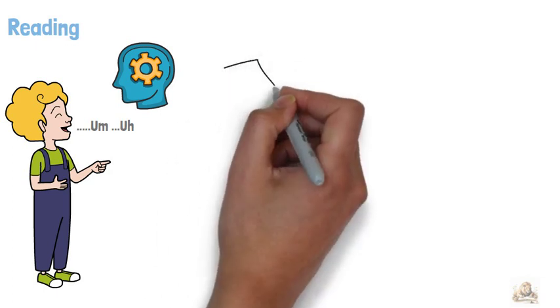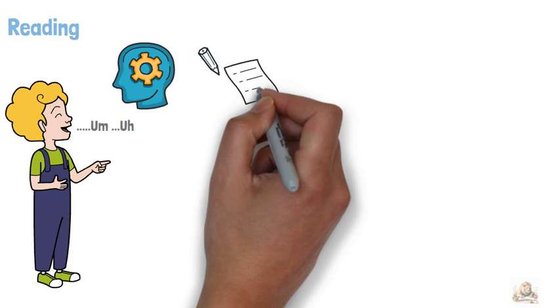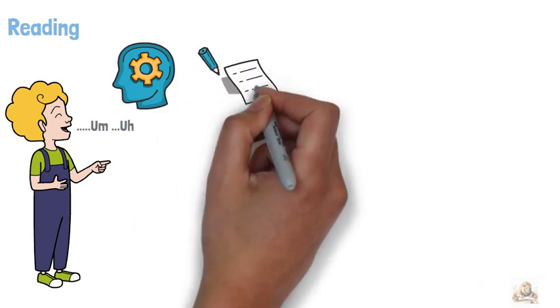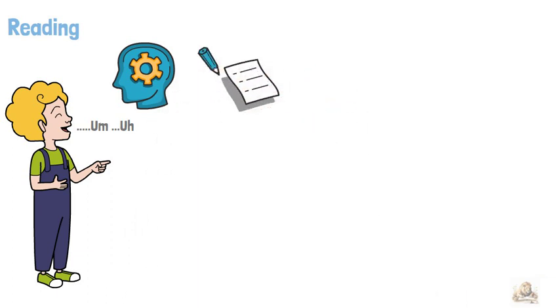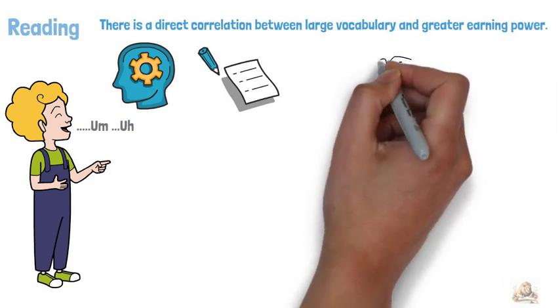Our ability to process information depends upon our vocabulary skills. The more words we have, the more our ability to think increases. Norman Lewis has quoted, there is a direct correlation between large vocabulary and greater earning power. I know our video is about English communication, but money motivation always works, so I try to give that. Reading actually improves English communication skills.